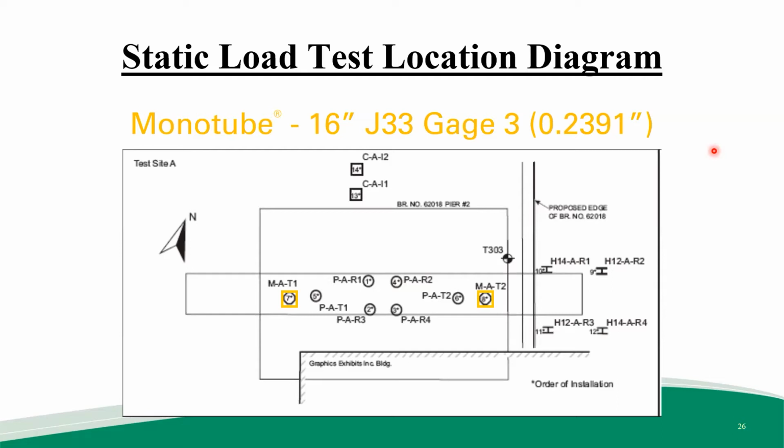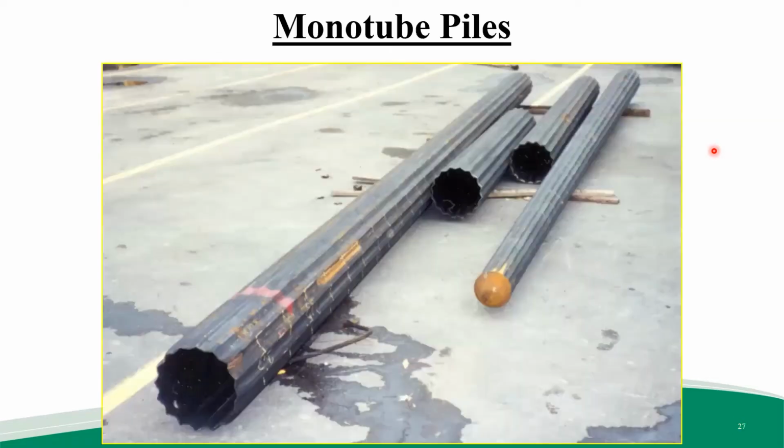And for those of you unfamiliar with monotube, they look like this. They're no longer manufactured, but there are other tapered piles on the market, and we'll see how these perform in the deposits at this site. The tapered piles, whether these monotubes or the ones currently available, consist of a straight section that gets attached to and driven above a tapered section.